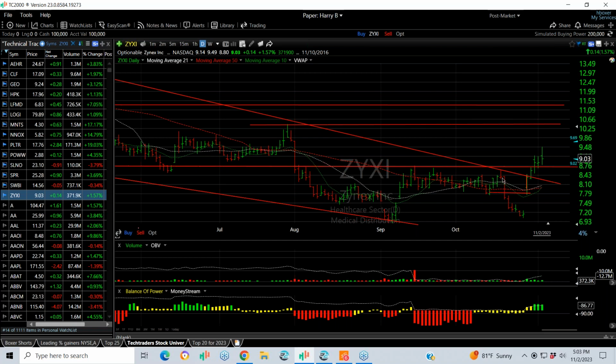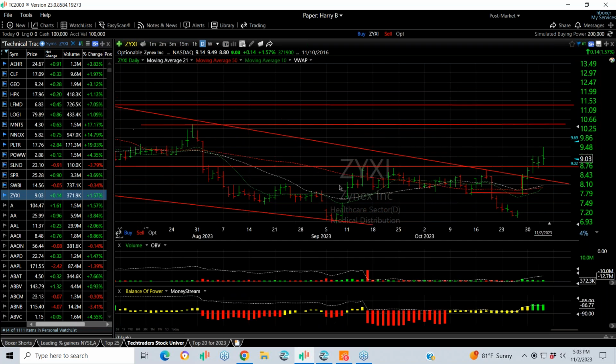And finally, ZYXI, which broke out of its base and across the declining tops line, looks like it might be headed higher. It's up for 6 days in a row now. I'm looking for a move to 10.50 and 11.25 in that zone.